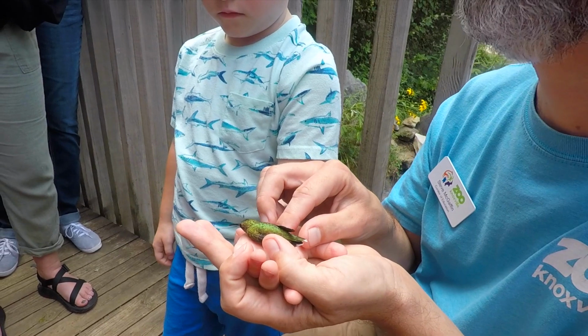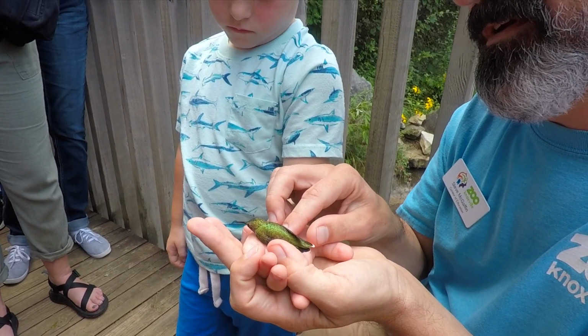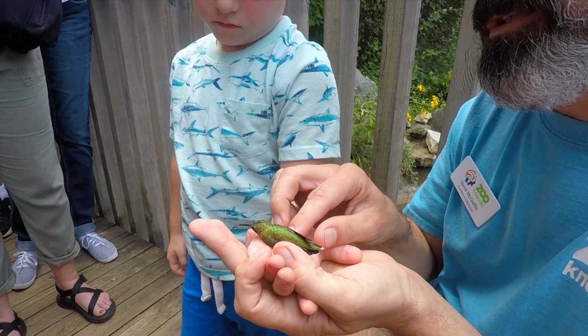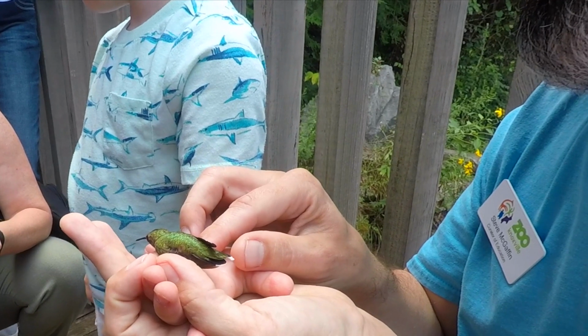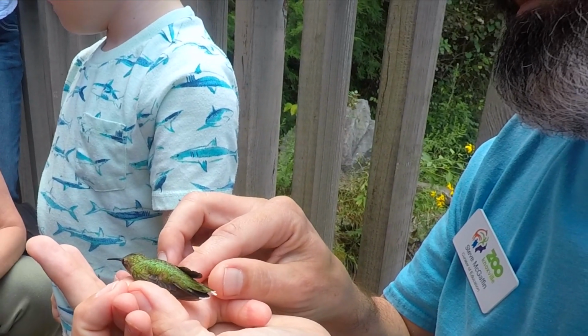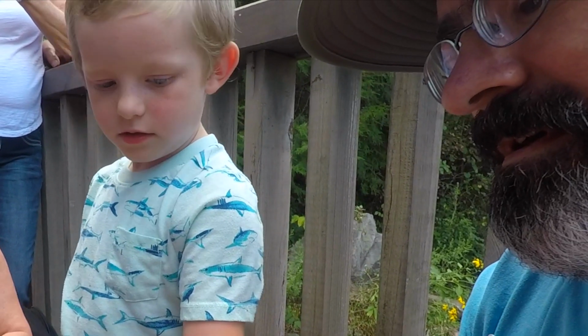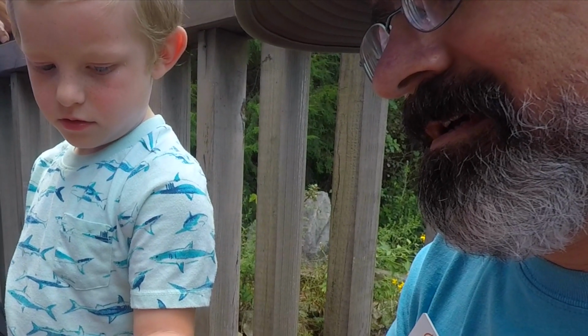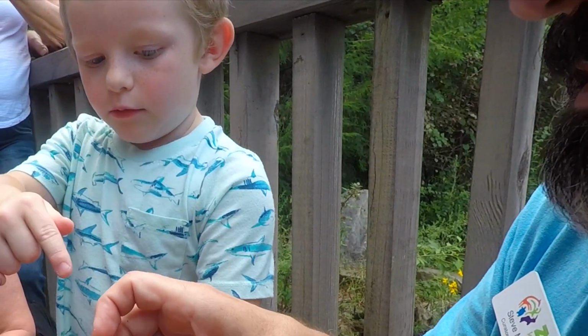Can they get stressed? They can get stressed. She doesn't look stressed to me. If she were really stressed, she'd actually be closing her eyes, and her eyes are open, so she's kind of sitting there, protecting herself. Yeah. So she's okay. Let me do this. I'm going to put her in my hand and raise her up.